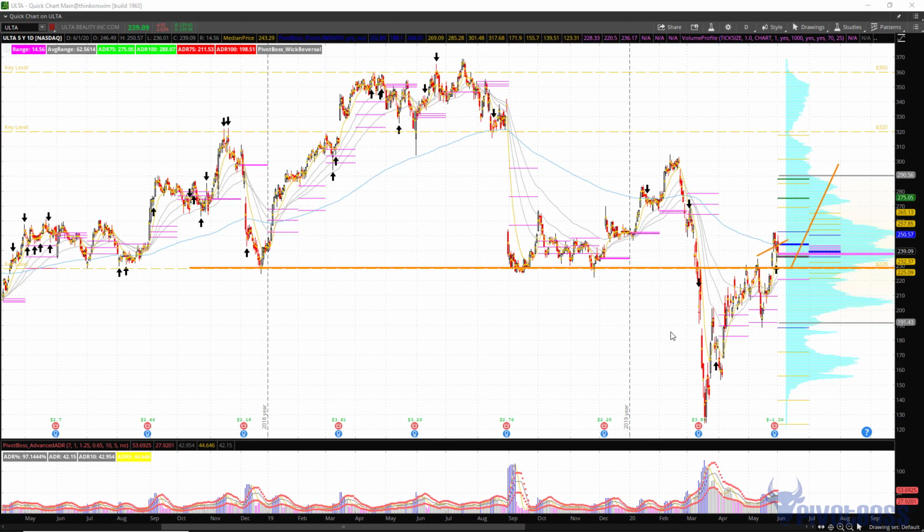The one thing it is doing right now is testing that 200 day. If it takes it bid, it could easily push to new highs very quickly. So this one is one to keep an eye on as well. Ulta's going to be featured tonight on Mad Money, so that could drive up the price already right there.